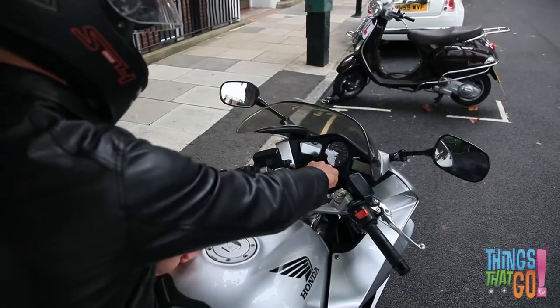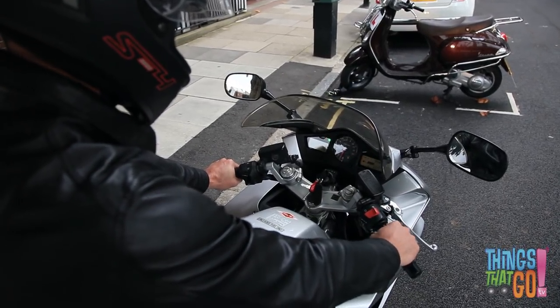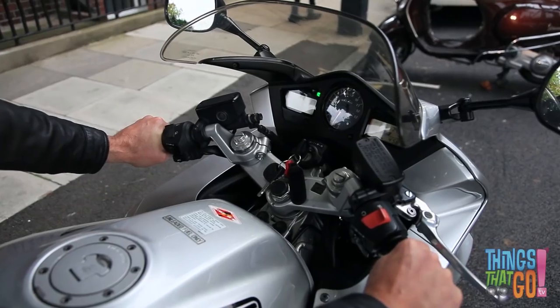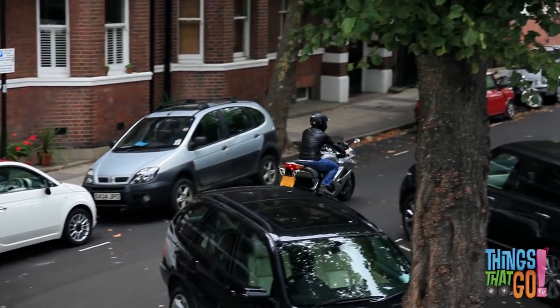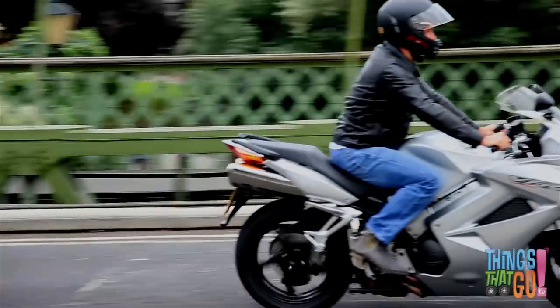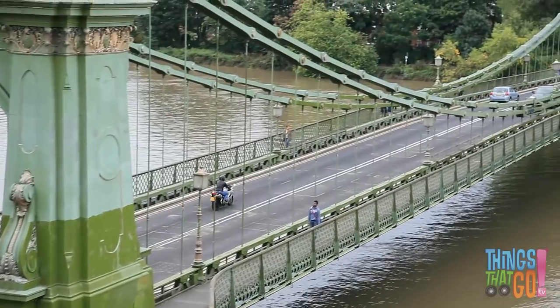The keys go in the ignition, and he starts the motorcycle. Brum, brum goes the bike as he revs the engine. Mick is also wearing a protective black leather jacket and big boots. And down the street he goes. Along the bridge. And over the river.